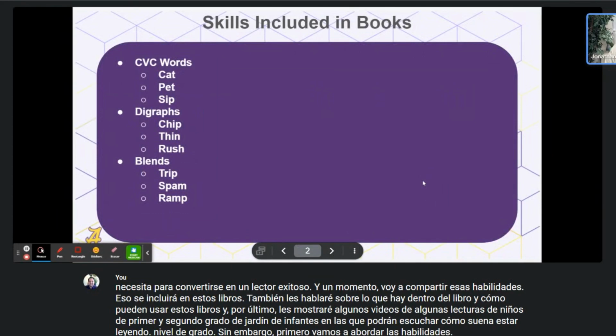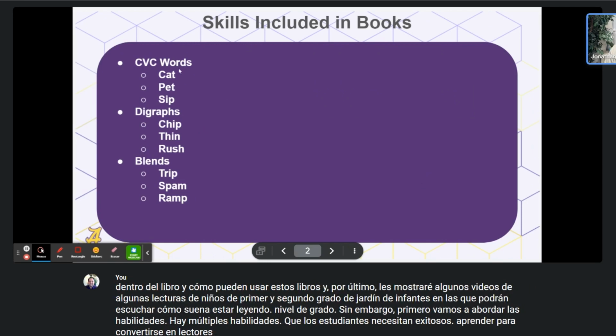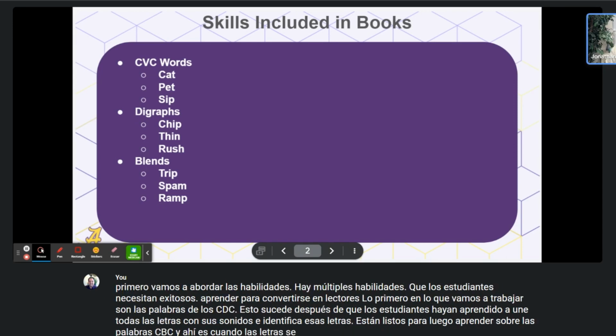There are multiple skills that students need to learn to become successful readers. The first thing that they're going to be working on are CVC words. This happens after students have learned how to match all of the letters to their sounds and identify those letters. They are ready to then learn about CVC words, and that's when letters come together to make real words. CVC words are our most simple words.